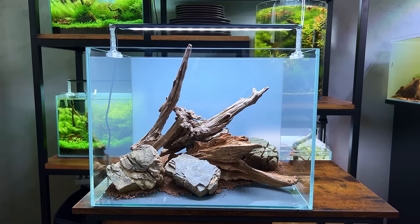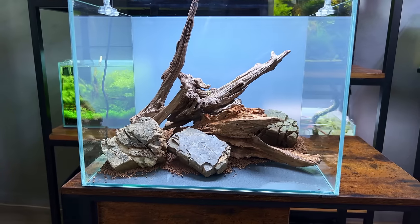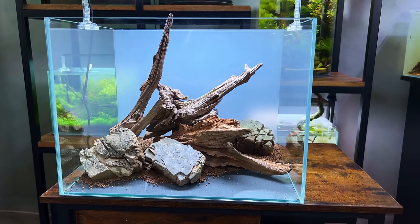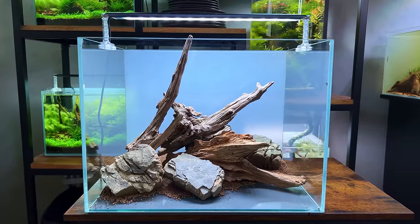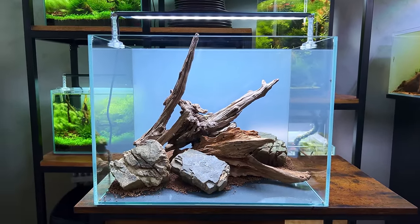Yeah, I quite like that. I think it's quite a bold hardscape. Like normally you wouldn't put these big rocks right in front, but I think it can work. For sure need to glue the hardscape together because these pieces of wood are gonna float. So let's do that first and then we can continue with the rest of the substrate.